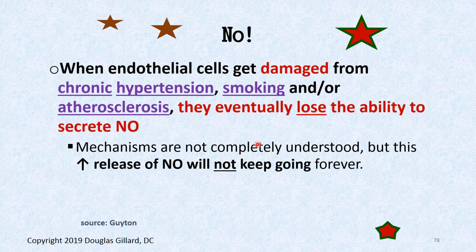And then what are some things that can damage these endothelial cells? I kind of mixed up the slide, it looks like. Chronic hypertension we talked about, but smoking can also irritate the blood vessel wall and cause the release of nitric oxide. Atherosclerosis. But the bottom line is, it's a short-term fix. The mechanism can't go on very long; it won't go on forever.